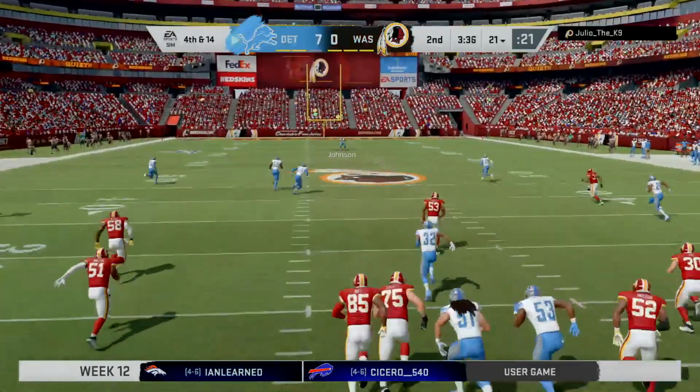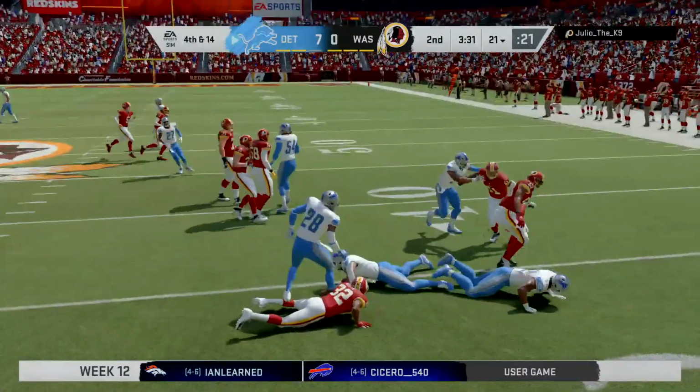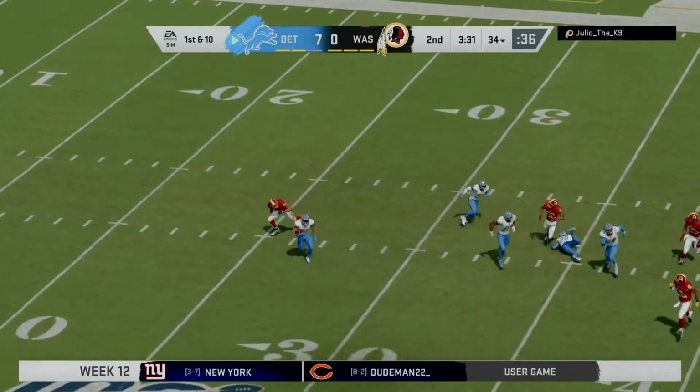And now the punter, Tress Way, as he sends this one away. Officially, that'll go as a 52-yard punt. Not too shabby. And the Lions will take over.